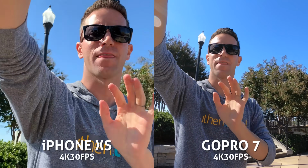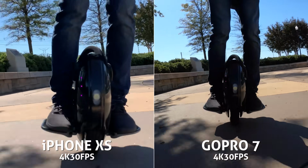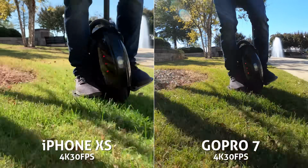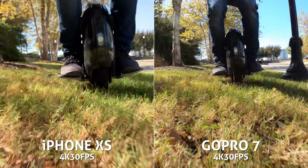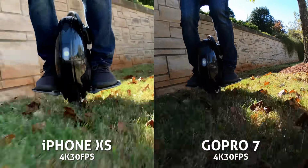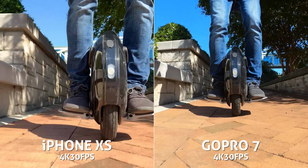Now, let's jump into a 4K 30 stabilization test. Both cameras actually have some really impressive stabilization technologies. They both are looking really smooth and stable. The iPhone sometimes has this autofocus seeking issue, but again, GoPro doesn't even have autofocus, so it's a little bit of a wash. Here I'm scooting along on my electric unicycle and my eyes drawn to both sides.